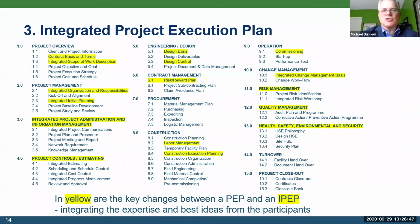In looking at the table of contents of an integrated project execution plan and the table of contents of a project execution plan for a more traditional approach, what you'll see is that there's not a lot of difference in the table of contents. Where the difference occurs is inside each of the subject areas, and it has to do with the fact that you have a team of people who bring a broader range of experience, knowledge, risk, and capabilities to the formation of that execution plan.